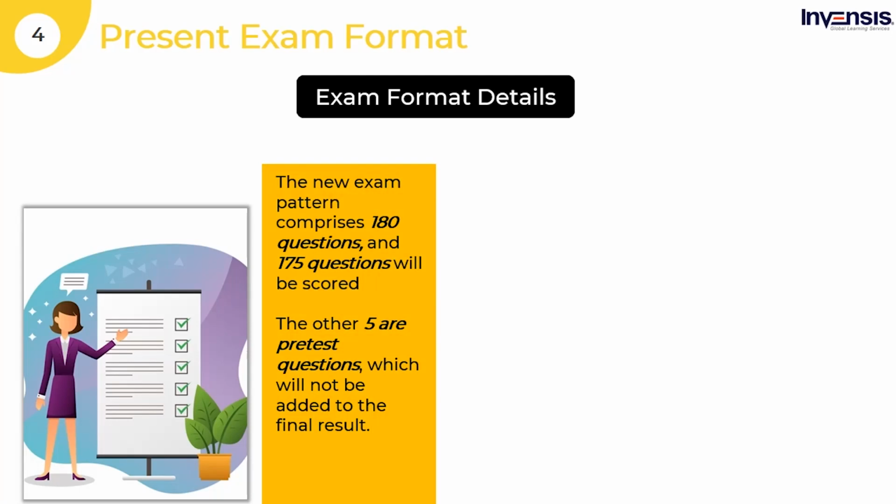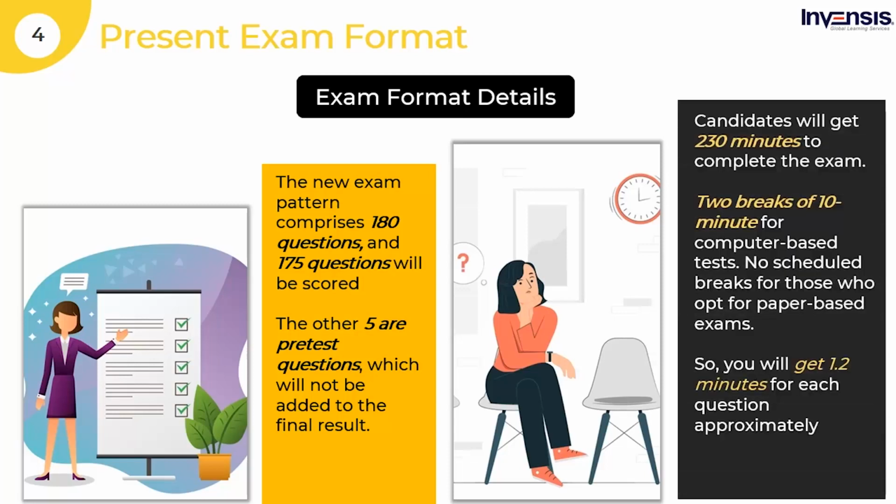The new exam pattern comprises 180 questions, and 175 questions will be scored. The other 5 are pre-test questions, which will not be added to the final result. Candidates will get 230 minutes to complete the exam, with 2 breaks of 10 minutes for computer-based tests. There are no scheduled breaks for those who opt for paper-based exams. So, you will get approximately 1.2 minutes for each question.